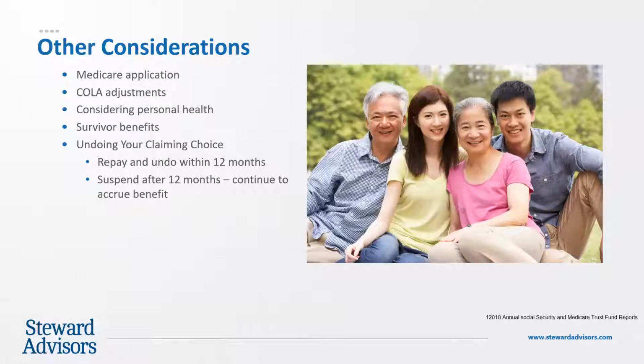Second is that cost of living adjustments to your benefit mean that your Social Security benefit will grow over time. And since future inflation is unknown, this indexing helps manage a huge risk for retirees. Third, your personal health and family history should be considered in your claiming decision. So if you have an illness that may shorten your life expectancy, by all means, you'll want to start your benefit as early as you can. On the other hand, if you're healthy and maybe have multiple family members that have lived to age 100 or beyond, you want to make sure that you take care of the financial risk of living that long.